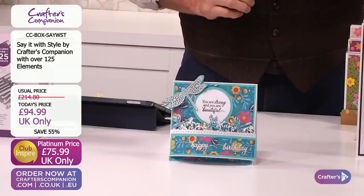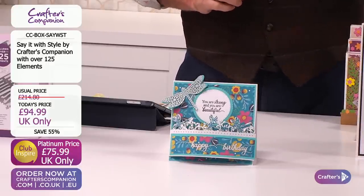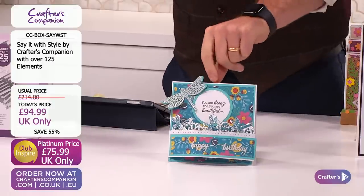That's on Friday. I love the colour she's chosen there, with the timeless borders. That's beautiful. Five.